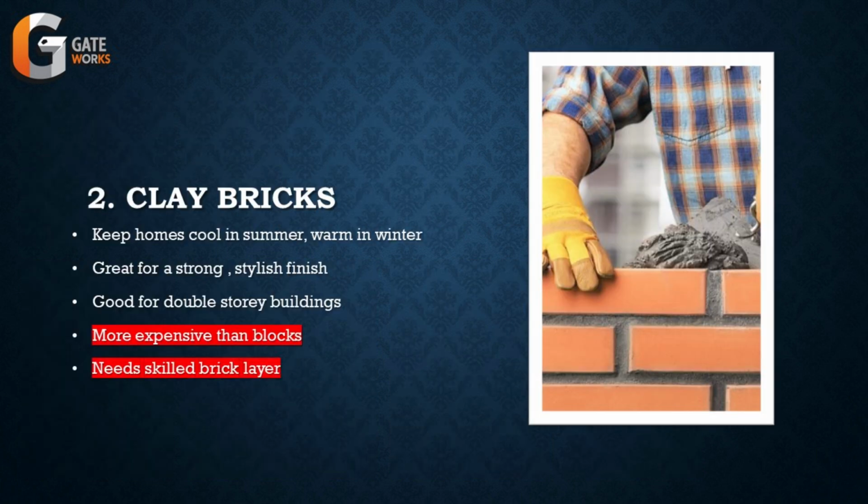The next one is clay bricks. They usually call them burnt bricks. If you can access them in your area, clay bricks are strong, durable, and they're also better insulation than the cement blocks actually, meaning that they keep the house warm in winter and cool in summer. That's the advantage of them, and they are good for style and decoration. If you use them as your finish, they give a good quality finish.